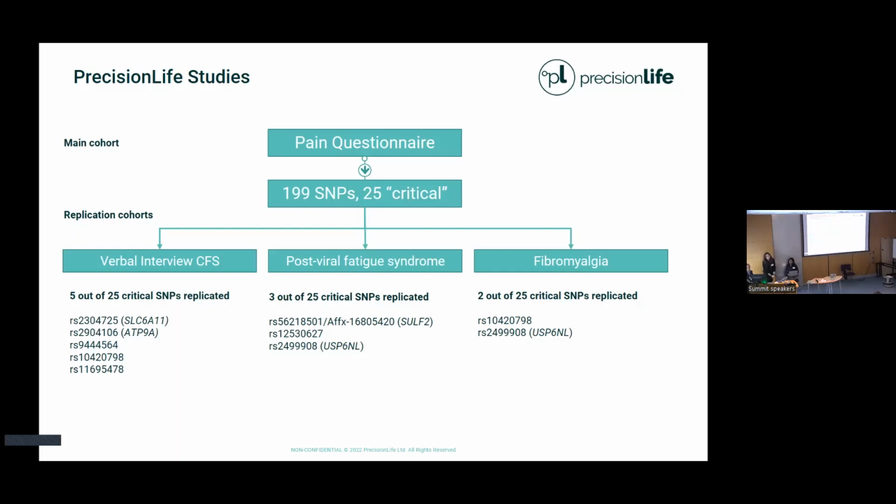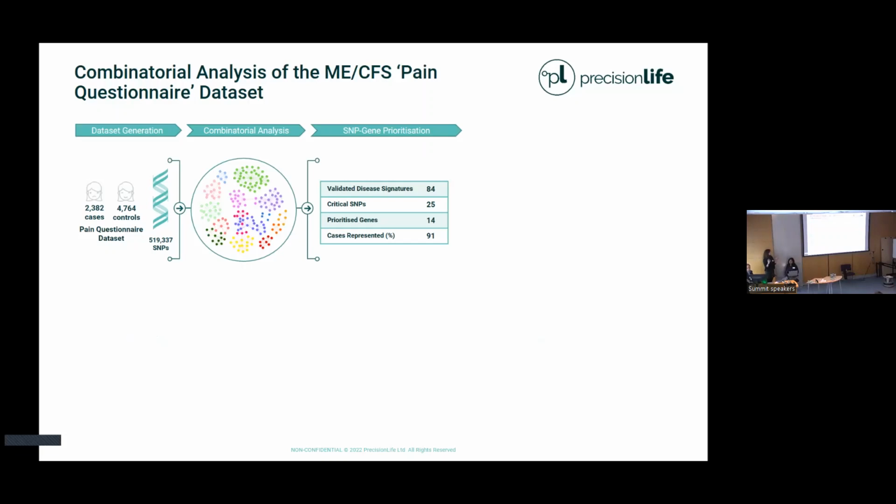So the next series of slides just takes you through from start to finish that pain questionnaire analysis. As Shoni said, SNP genotype data from the 2,300 ME/CFS cases and the 4,700 controls was inputted into the PrecisionLife platform that generated the disease architecture on the slide. That generated 25 critical SNPs, which using our standard SNP to gene mapping process could be mapped to 14 protein coding genes that I then start to analyze and think about what mechanism of action hypothesis that could be, or why variants in those genes could be impacting the development of ME/CFS.